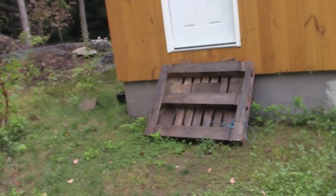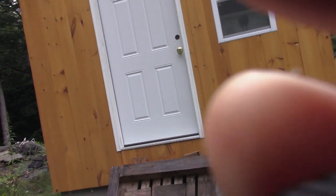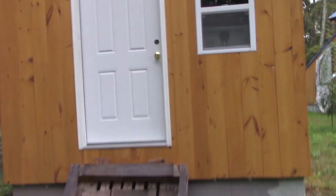Well, let's go into this structure right here. This is the shed that I was talking about. It is 14 feet long by 10 feet wide, 140 square feet. One of the nice things about that, at least in this town, is you don't even need a building permit to build something like this. Different towns are different. Let's pop inside and I'll show you just a little bit of what's going on on the inside here while I clumsily get the camera off the tripod.